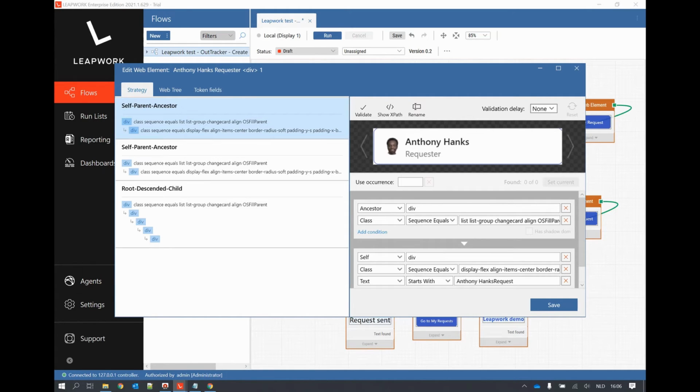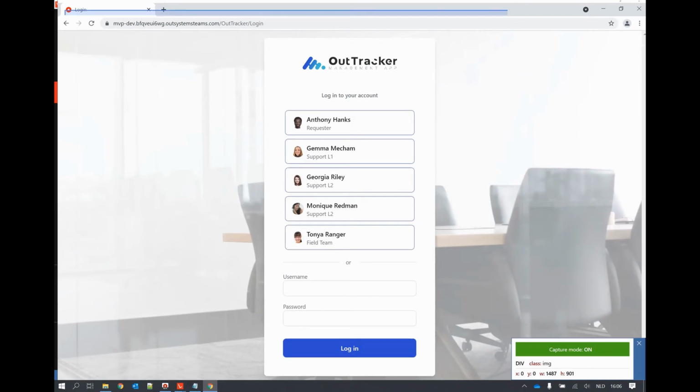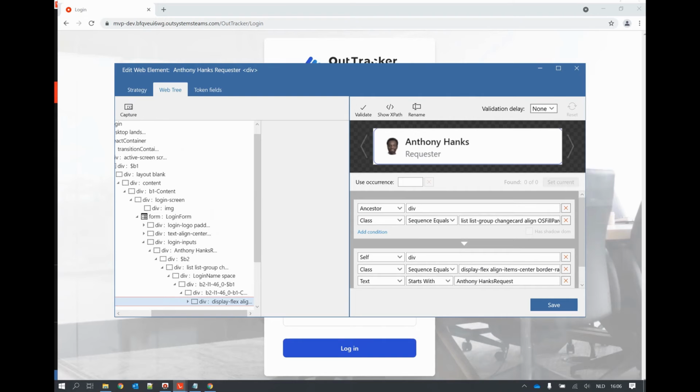And if you can't find the right one in this list, there's another option, which is the web tree, and with the web tree you can capture the screen, you can select the element, and at that moment LeapWork is loading the whole DOM tree, and it will show you the whole DOM tree here, and based on that you can create your own element.